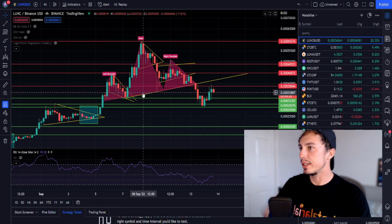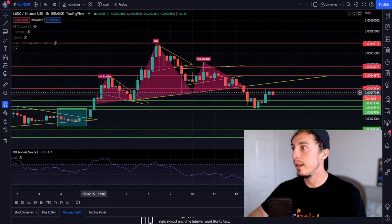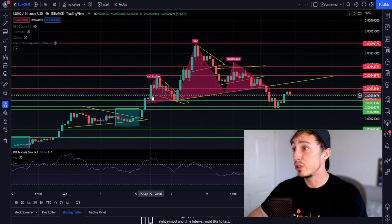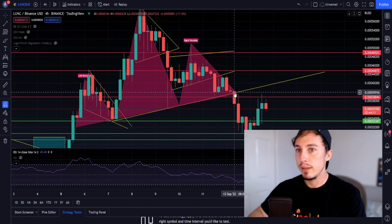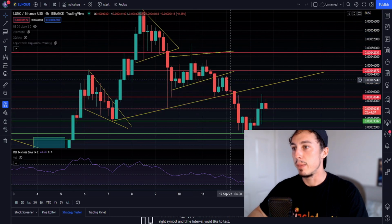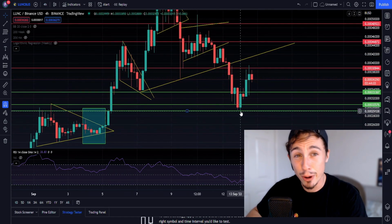So here it is. This is what actually happened here. We're on the 4-hour time frame, and we had that bearish reversal pattern, the head and shoulders. As we can see, the left shoulder here, head in the middle, the right shoulder, we lost the key support level of 0.00039, and there we saw capitulation. We saw loss of price structure and all the way down to 0.00029.